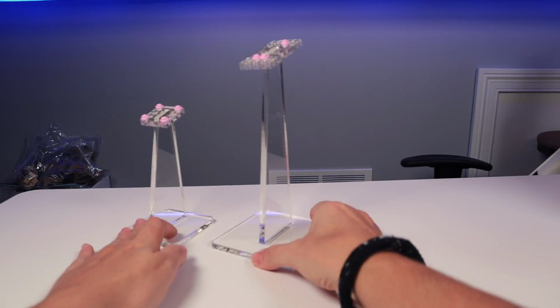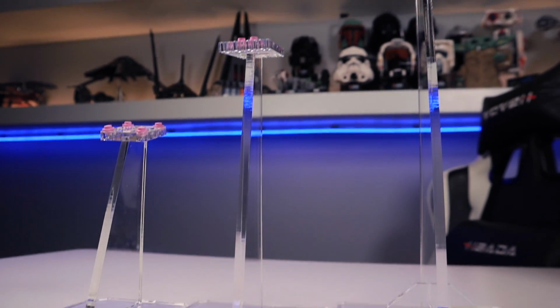And there's 12, 18, and 24 centimeter stands. There's angled, which is what this is, and then there's flat, which is really good for like the Bad Batch shuttle.